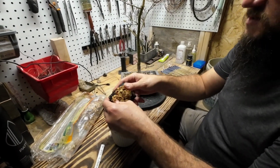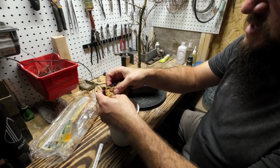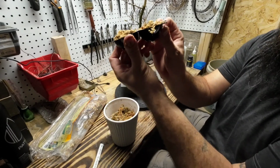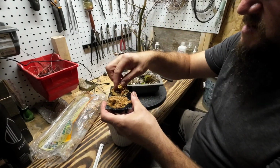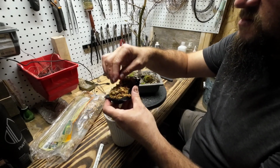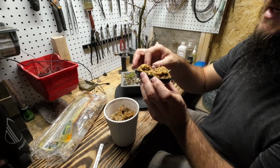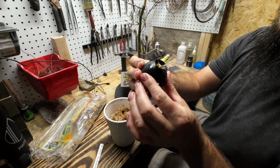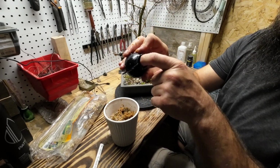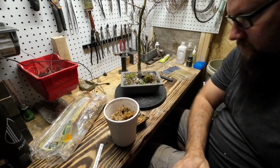All right, there we go. So pushing the moss in here, squeezing it in there, really nice and tight. Getting it in both sides. You can see it sticking up. Like I said, I'm going to overdo it a little bit. Nice and thick in there. Now these have different sized ends. This end is larger than this end. The larger end goes up so you can fill that with water.